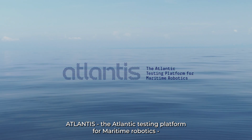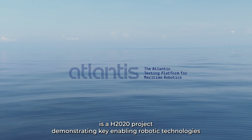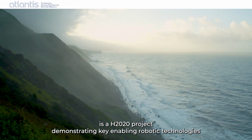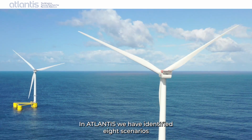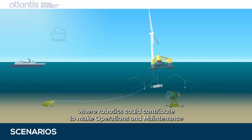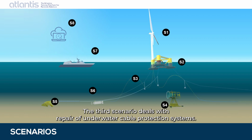ATLANTIS, the Atlantic testing platform for maritime robotics, is an H2020 project demonstrating key enabling robotic technologies for the inspection and maintenance of offshore wind farms. In ATLANTIS, we have identified 8 scenarios where robotics could contribute to make operations and maintenance of offshore wind farms safer and less costly. The third scenario deals with repair of underwater cable protection systems.